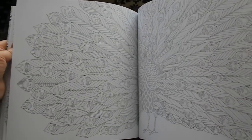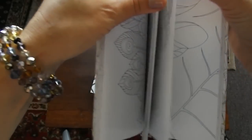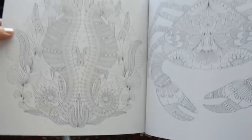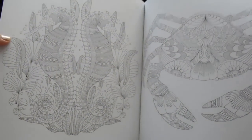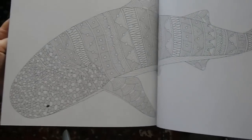Lovely peacock. Oops, sorry. Can't get it open. Some leaves. A little crab and some horses. Moth. A whale.